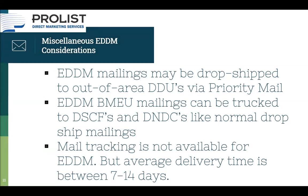A few other interesting facts about EDDM is that EDDM mailings may be drop shipped to out of area destination delivery units, which are end unit post offices, by priority mail. That is true for both retail and bulk mail EDDM. The bulk mail EDDM mailings can also be trucked to sectional center facilities and network distribution center facilities, just like normal dropship mailings. And that again saves on postage. Those rates are a little bit lower than the standard EDDM and slightly higher than taking them directly to each individual post office.